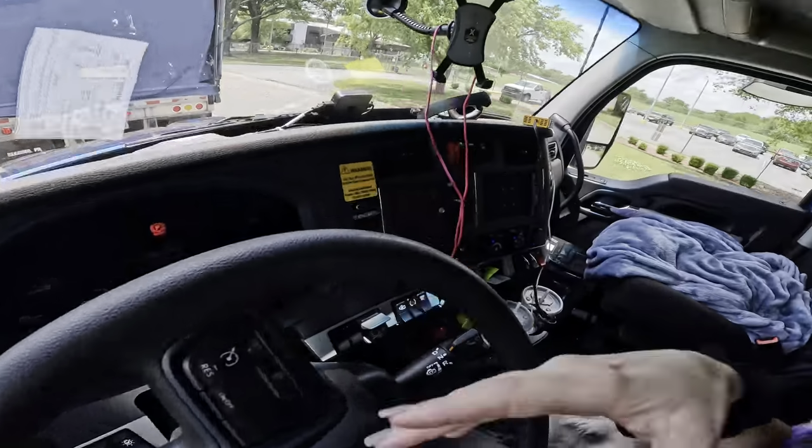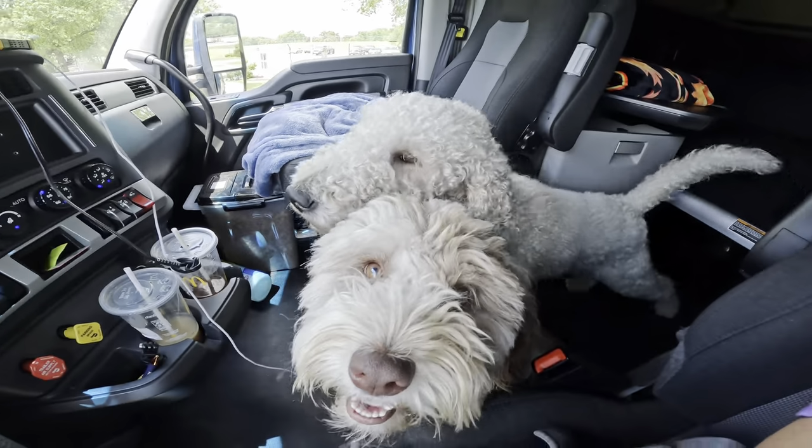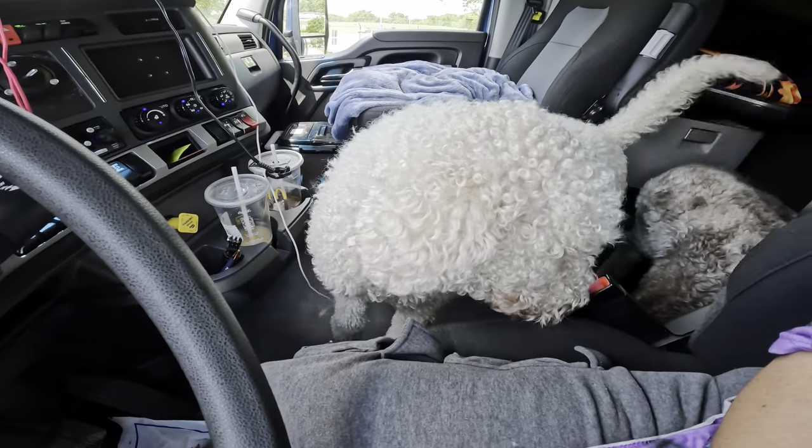All right, guys. Just gotta get her done. Benji, you gonna help me lift that tarp up? I don't know. I think you're too fuzzy. It can get too hot in there.